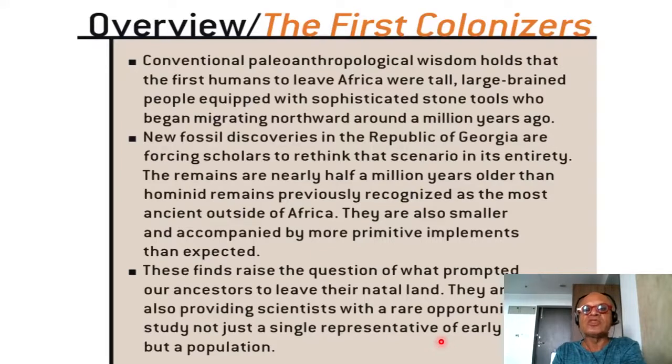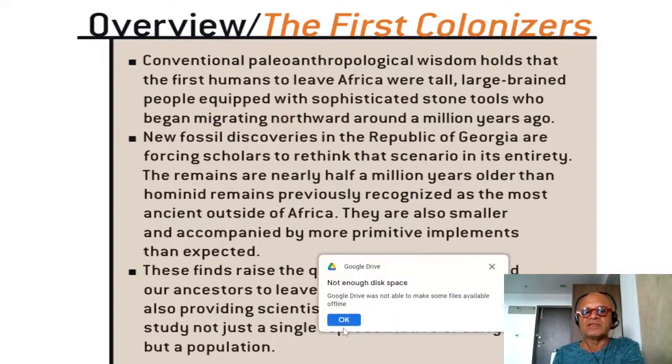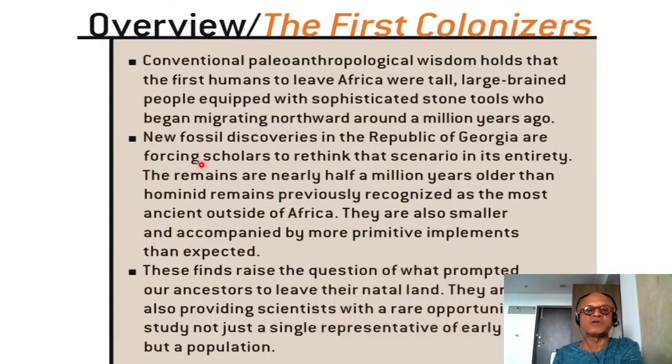Conventional paleoanthropological wisdom holds that the first humans to leave Africa were tall, large-brained people equipped with sophisticated stone tools who began migrating northward around 1 million years ago. Obviously, this timeline is now taken back with the Georgia findings. New fossil discoveries in the Republic of Georgia are forcing scholars to rethink that scenario in its entirety.